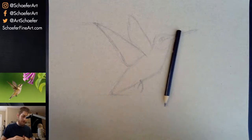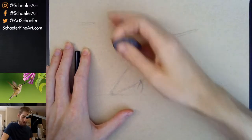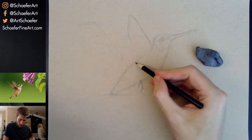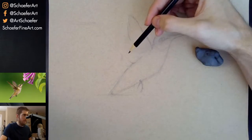So now, gotta move this whole wing. And I should have redrawn it before I erased it, but it's okay. It's not too difficult of a shape. I can handle that.